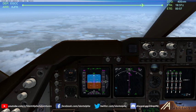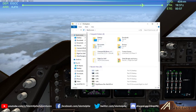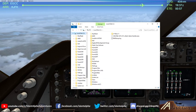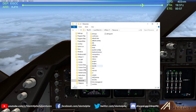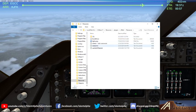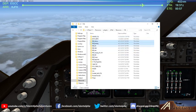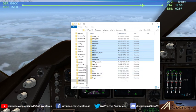But yeah, so what I've done is I've got the Bluebells installed. Let's see if I can do this. I'll show you my X-Plane directory here. I just have it as a root under my C drive, X-Plane 11, and then I got Resources and Plugins and XPilot, and then the other one called Resources again, and then here's CSL. So you'll see all the ones that start with BB are the Bluebell ones, but then you can see there's a bunch of others.